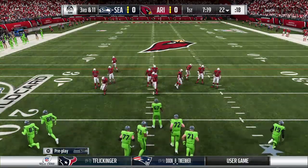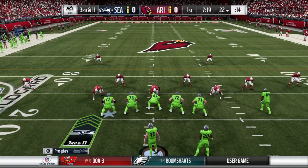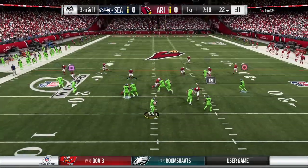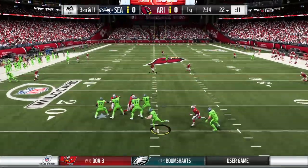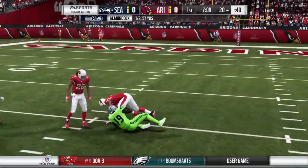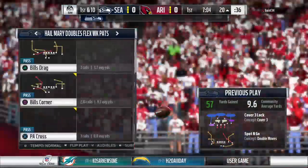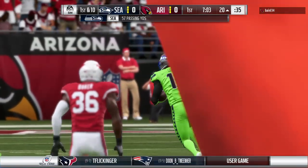Little trouble thus far on their opening drive as they come up on a 3rd and 11. Watch it now, Barney. He'll look to throw. Looking deep in the direction of... Well, this is taken in. It's complete. And he's going to get this deep onto Arizona's side of the field. It's a big play on 3rd down for the Seahawks. 57 yards.